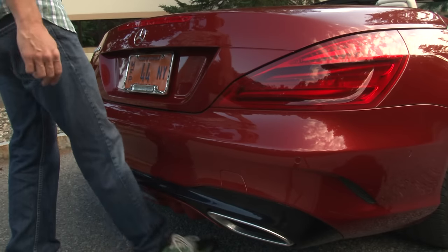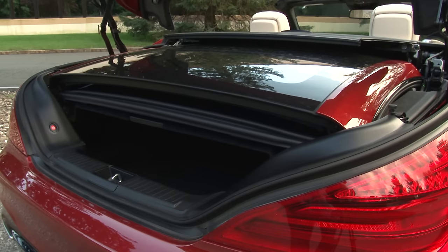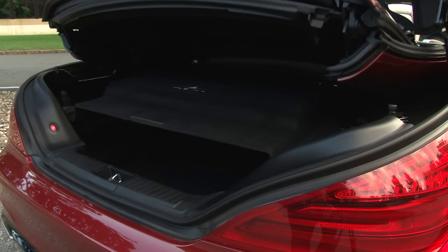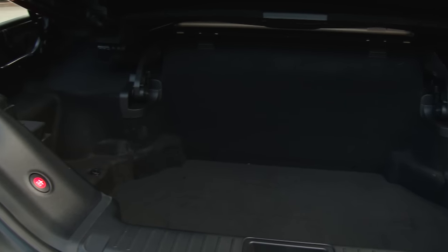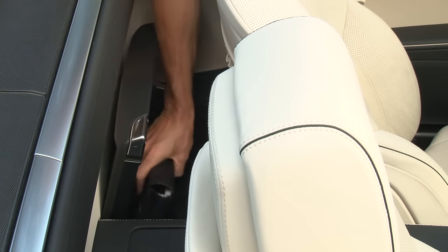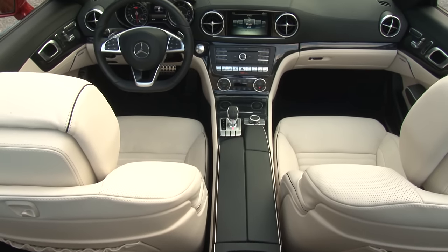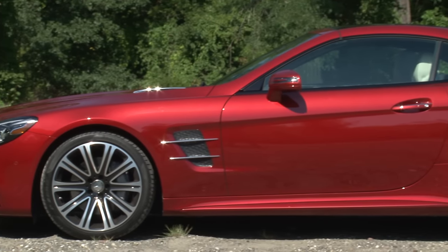Traveling is definitely in bounds. The new automatic trunk separator adds another level of coolness to the entire roof operation. And with the top up, there's 13.5 cubic feet of cargo volume, accessed with a kick of the foot. There's more space behind the seats and generously sized cubbies throughout. And this is a hardtop convertible that actually looks just as sexy with the roof up.